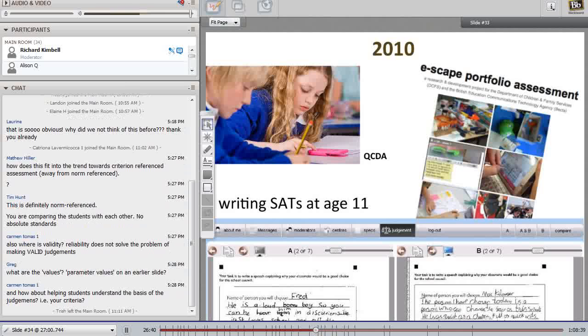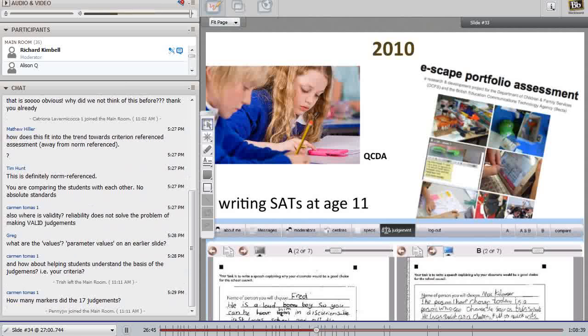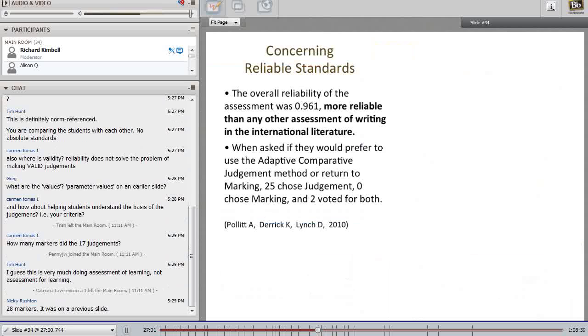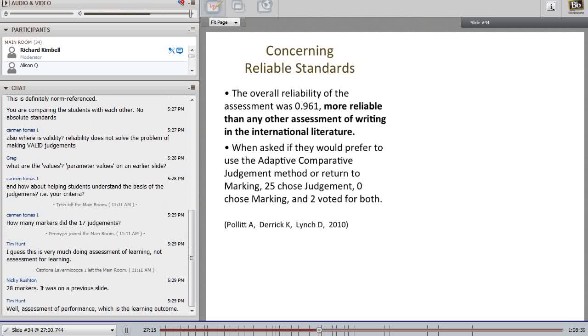And they asked us if it was possible to use our ACJ system, and so we adapted it to take those text pieces, and we used 60 primary teachers to do the judging of those pieces of work, and the reliability that emerged from that was 0.961, which is more reliable than any other assessment of writing in the international literature. Well, that's significant.